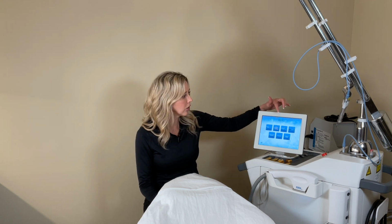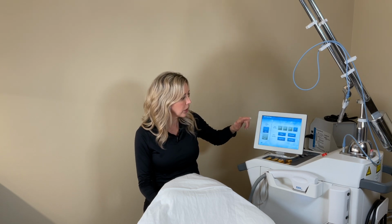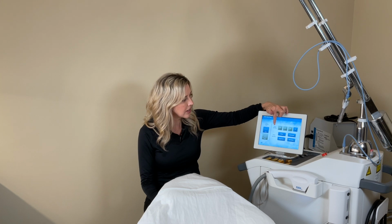Now, with this particular procedure, Forever Young BBL, we get to choose whether it's the face or the body. And then up here is that select skin type.